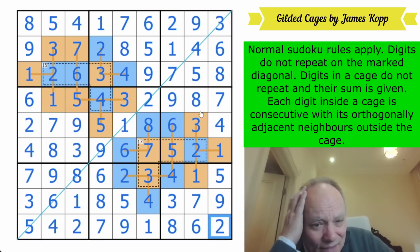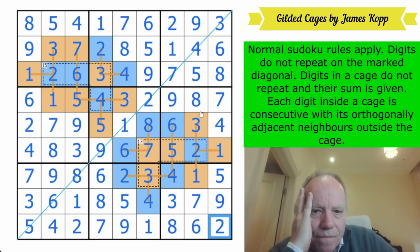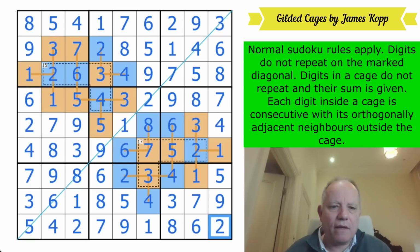Oh, I've done something wrong. I didn't get the tick. And this bottom row's got 2 2s in it. I think I've just misplaced 3 and 2 there. So let's see. No, that's not right. Oh, Mark, what have you done? What have you done?